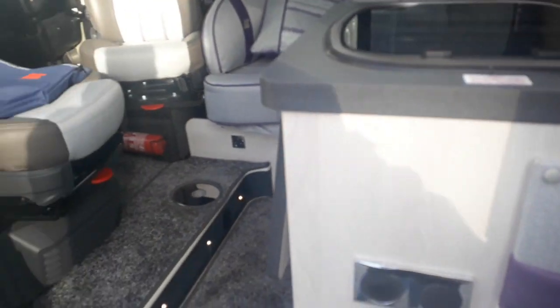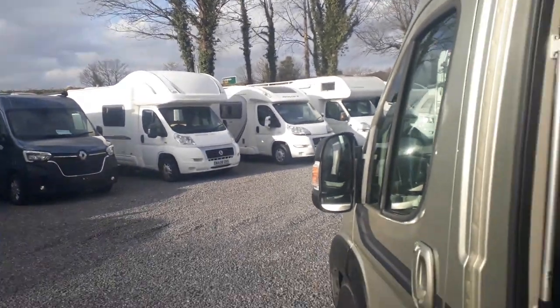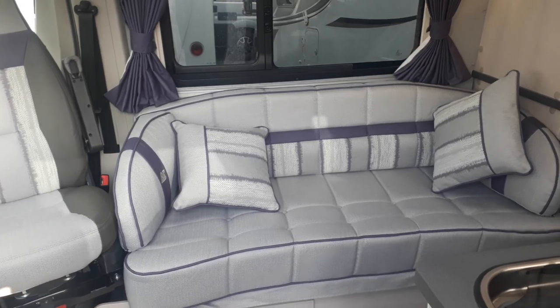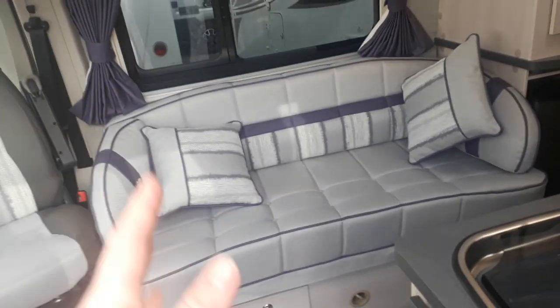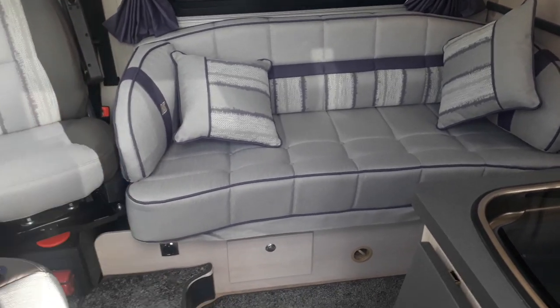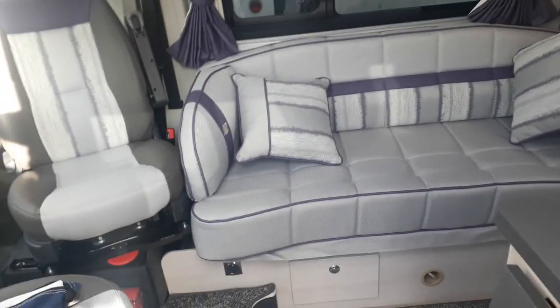Do excuse the noise. Also, we've got the A38 over there thundering past with all the people who aren't locked down at home. Coming into the van, we've got a large-ish side sofa, which is very, very comfortable. Autosleepers do soft furnishings arguably as well, if not better than anybody in the trade.